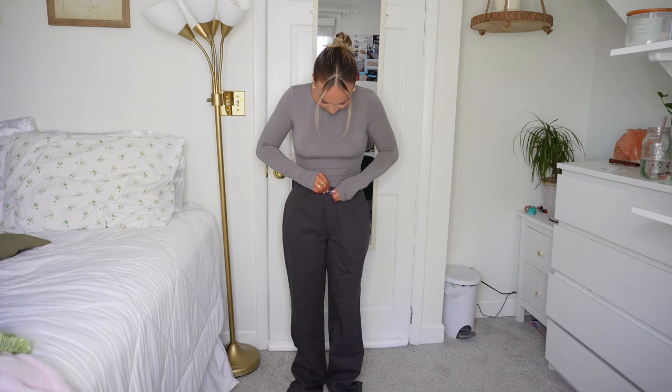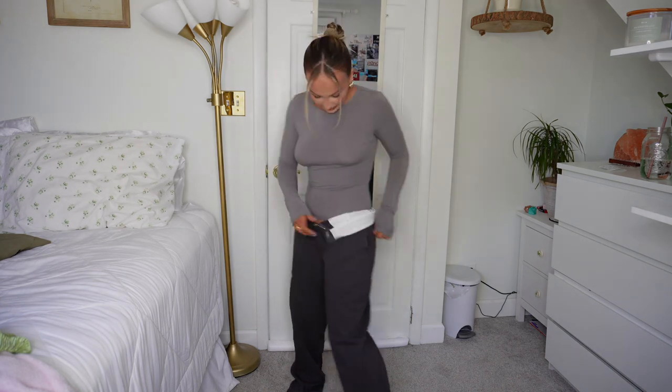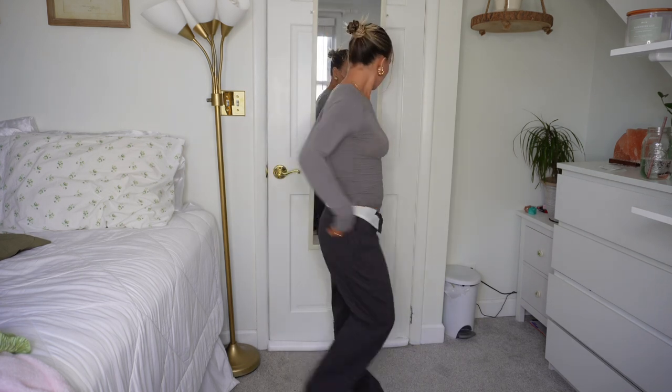But here is the fun part. So when you unhook them, you give it a little bit of this. Now we have pants that are this fun trend that's been going on. It looks so cute from the back, and obviously the front as well. So cute. I have them in like a forest green, in beige, in black. And now this color. So these are my 4th pair.